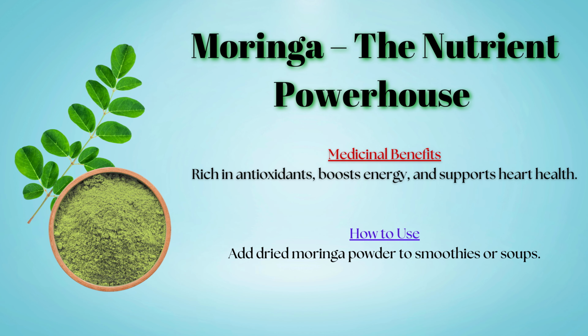Moringa, the nutrient powerhouse. If there was a multivitamin in plant form, it would be Moringa. Rich in antioxidants, boosts energy, and supports heart health. Add dried Moringa powder to smoothies or soups.